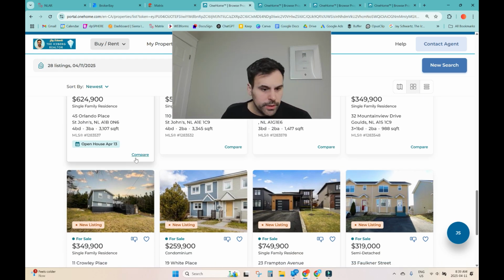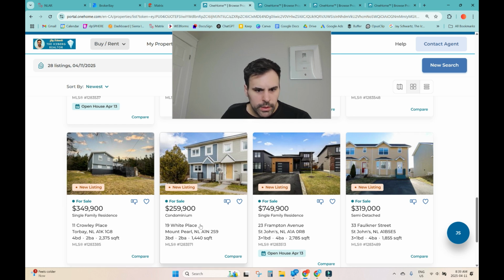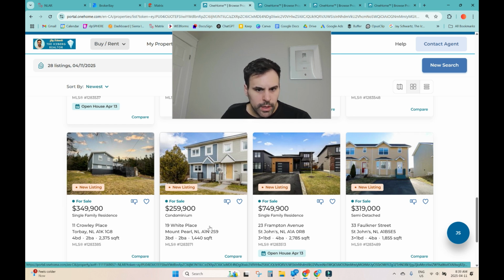Got to load some more here. So 11 Crowley Place, $349,900. Torbay, 4 beds, 2 bath, 2,300 square feet. Beautiful property, good size home. That should sell for near asking as well. It's out in Torbay, and we saw another listing there, so that's quite a bit of options in Torbay, to be honest.